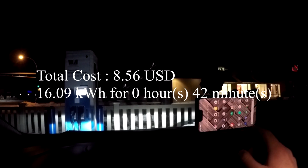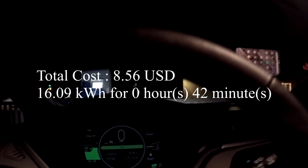When we unplugged and I got outside, I could hear the fans kicking on on the DC fast charger. So even the DC fast charger at -22 was either heating or cooling itself. I don't know. I looked at the stats of the charger on here, and I didn't see it showing up. I wonder if it's free. I doubt it. But we're gonna go home now. We're at 59 miles of range.